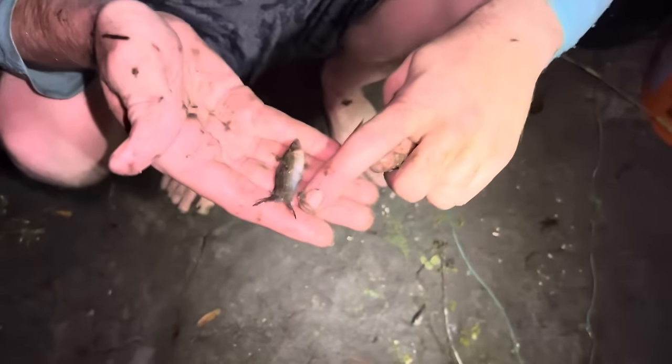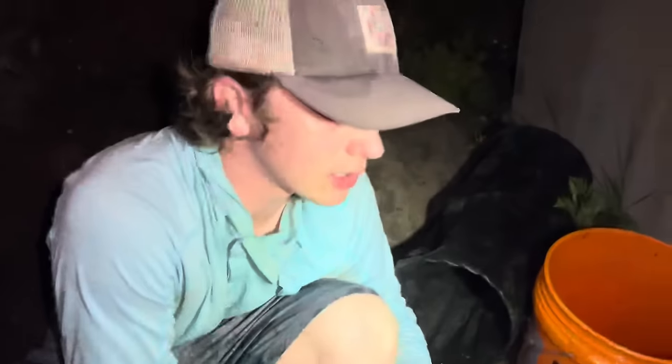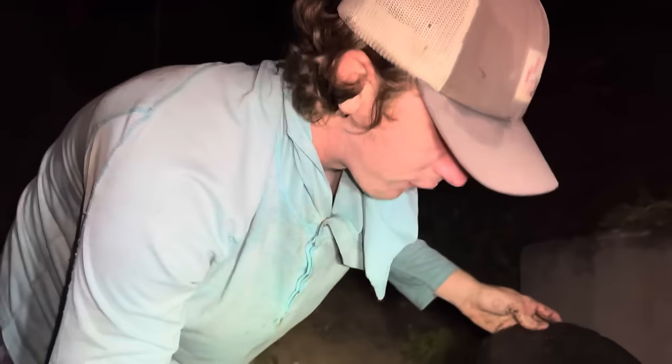Cause I was thinking bread's in the fish trap. I was like, why are eels trying to eat? They're trying to eat our catches. Yeah, they're trying to eat the stuff that we actually caught, like this molly. Oh, that sucks. Well, he's still alive, so we'll throw him back. That is it for our fish trap.